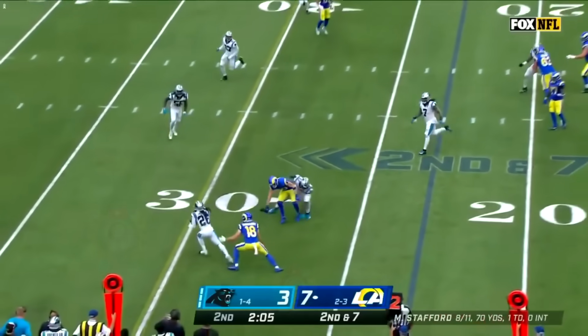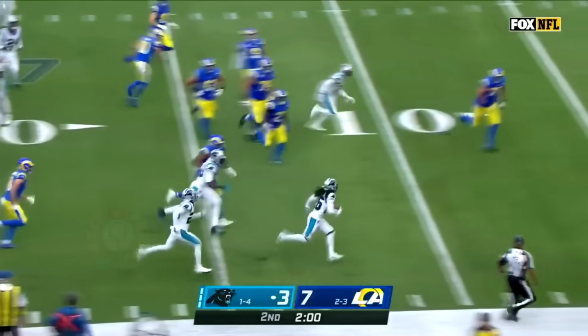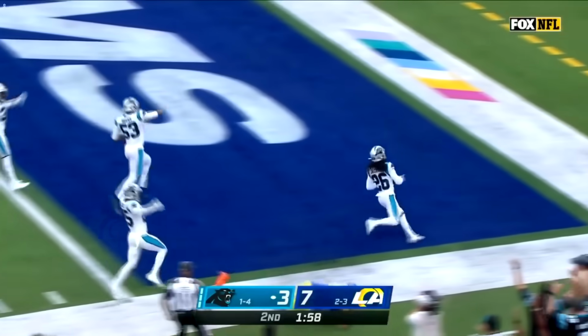Stafford to the air, and it's intercepted. Picked off by Dante Jackson, his first of the year, and a pick six for 26.